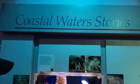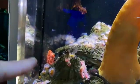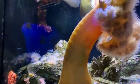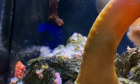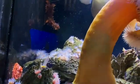Okay, you guys, we're in the coastal water stories. Oh, this is so cool. Look at this. It's a barnacle. When you go tide pooling, barnacles look like little rocks along the tide pools. Usually they're closed up and white on the outside, so we don't really get to see them. What this one is doing is eating, and those are actually its legs.